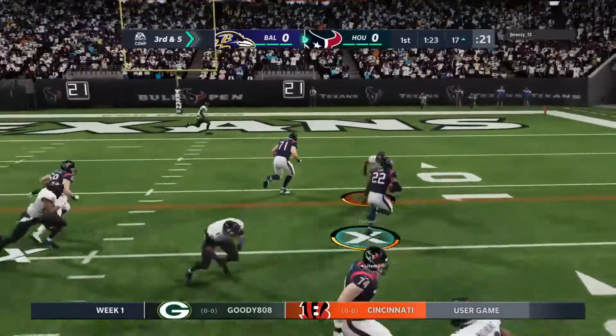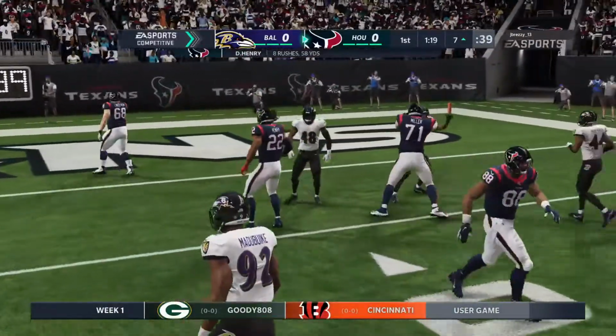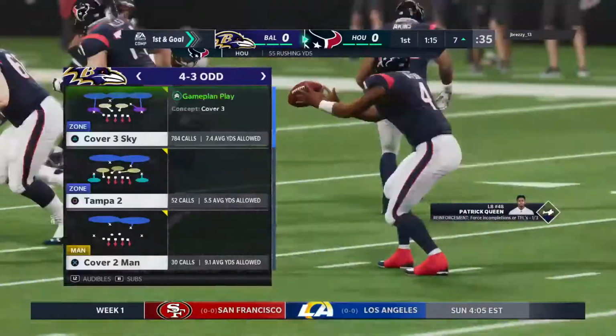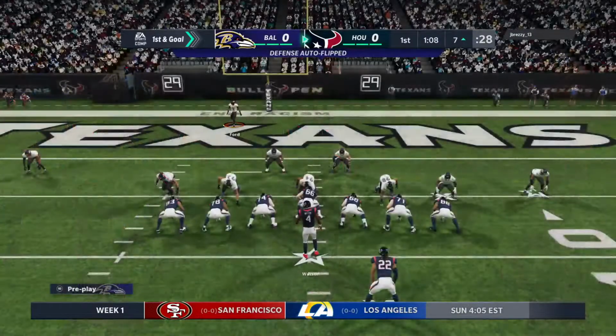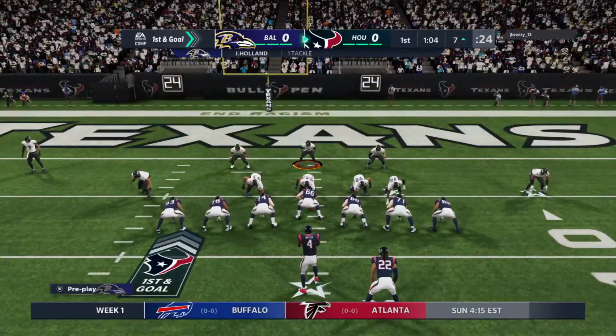A shotgun handoff to Henry. Fighting off the defender. And brought down, but not before they get it inside the 10 to the 7. 3rd and medium, they opted to run instead of pass, and it worked. First down. 1st and goal, a good chance for our first touchdown of the new season.